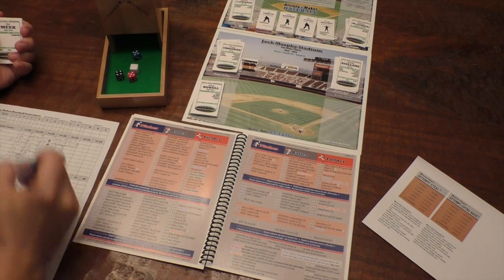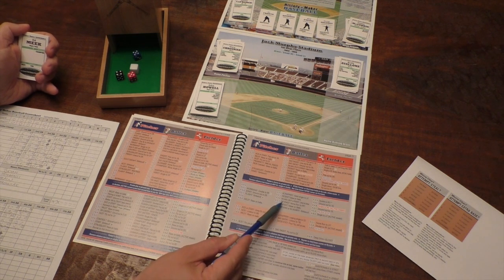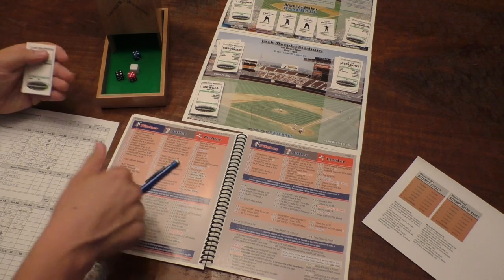Couldn't think of a better matchup. He rolls a 4-5-5. Is the pitcher a flash? Keith is not a flash. So we go to 455 Home Run King. No, Ed is not a home run king, so it's a ground out to first base. And that is the first out of the bottom of the ninth.